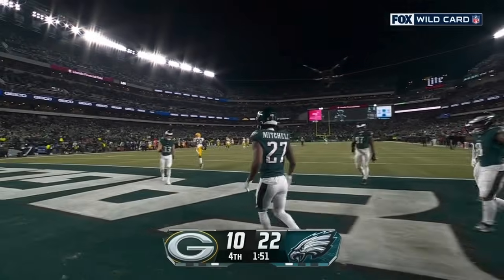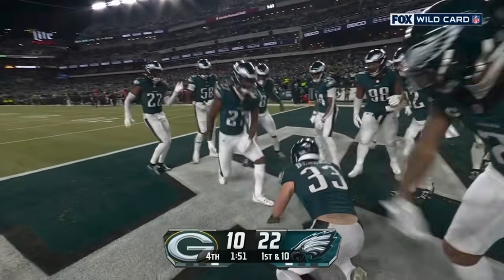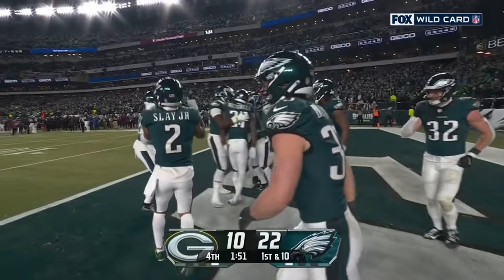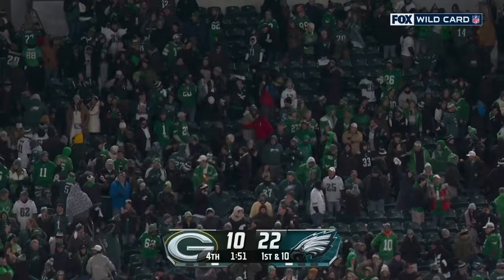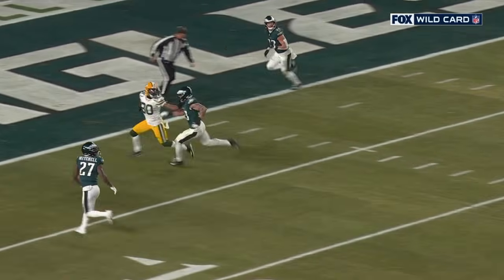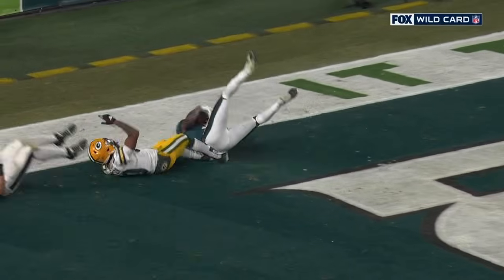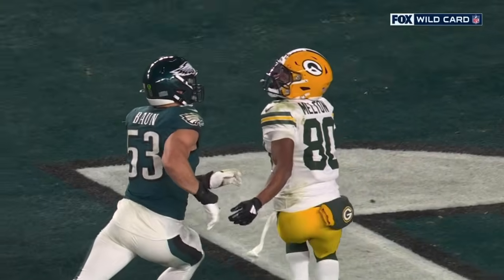His first NFL interception will seal it here in the wild card round. Yeah, they're in desperation mode for Green Bay. You've got to figure out how to get the ball down the field quickly, and there's triple coverage back there. Bond chasing. Mitchell sees it before everybody else, goes up and makes a good catch.